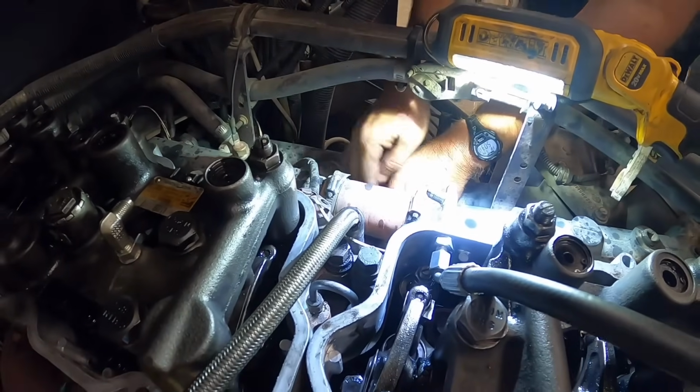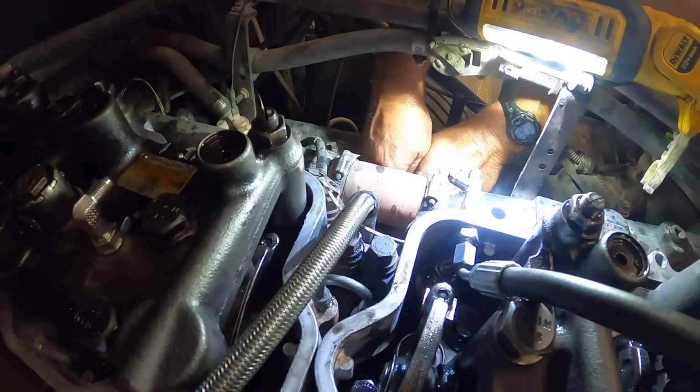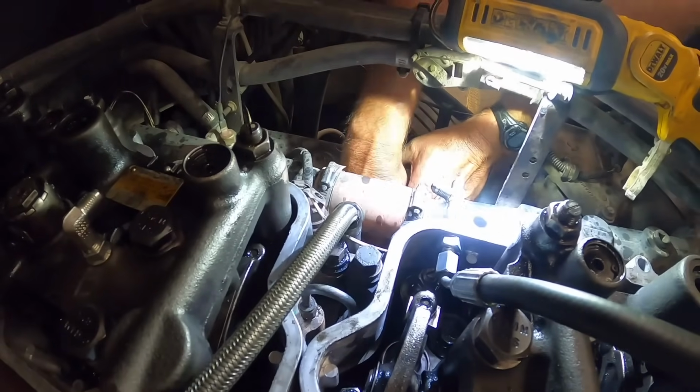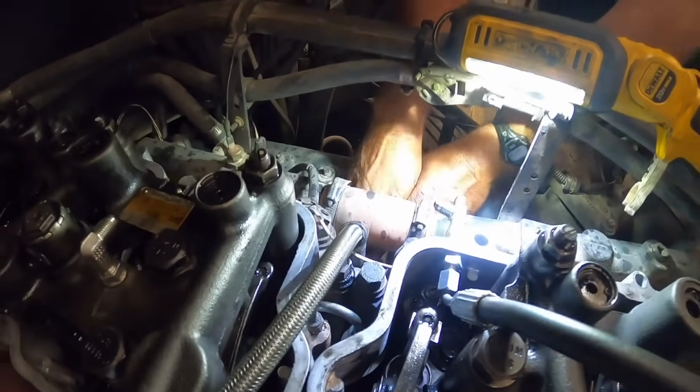Oh. I can see it. See, if this was welded, you would never get it. It's a good thing you got me with threads. Well. There we go. Oh, what's going on here?